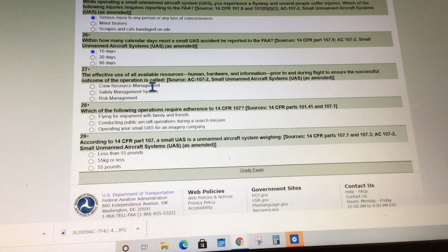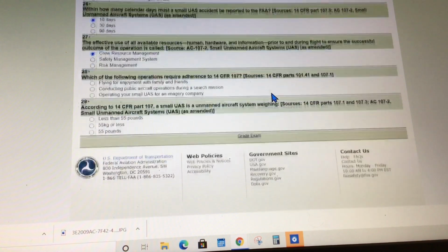The effective use of all available resources, human, hardware and information, prior to and during flight to ensure the successful outcome of the operation is called Crew Resource Management, CRM, Charlie Romeo Mike. Safety management system, I've never heard of that. Risk management, that's just too general. So crew resource management, that's a key term.